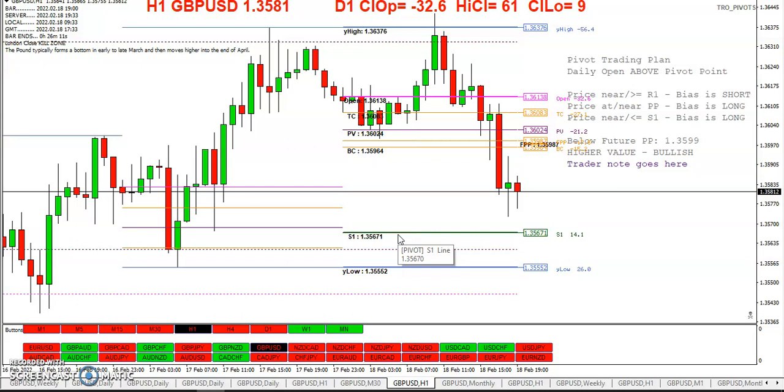Pivot trading plan. Near the pivot, bias is long. First time was good. Second time was okay. Third time, not so much. It's kind of like going to the well. You don't want to go to the well too often.